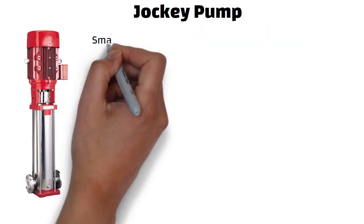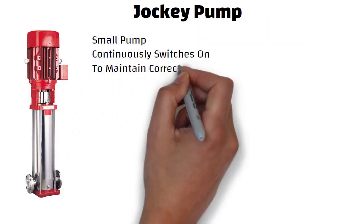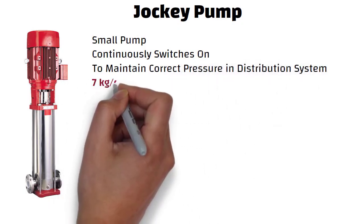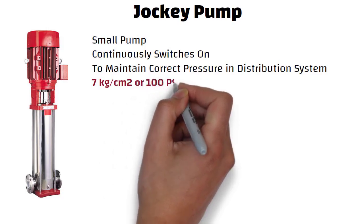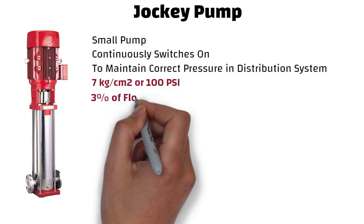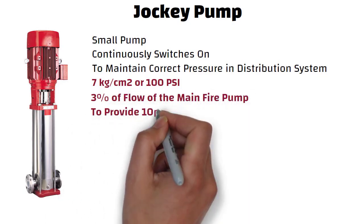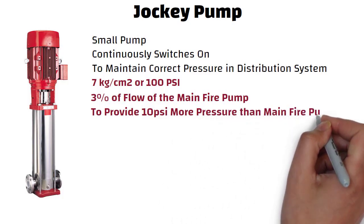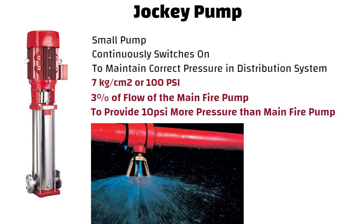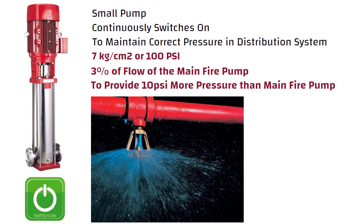The jockey pump is a small pump which continuously switches on to maintain the correct pressure in a distribution system, which is normally 7 kg per centimeter square or 100 psi. Jockey pumps should be sized for 3% of the flow of the main fire pump and to provide 10 psi more pressure than the main fire pump. If there is a small leakage somewhere in the system, the jockey pump will switch on to compensate for it.